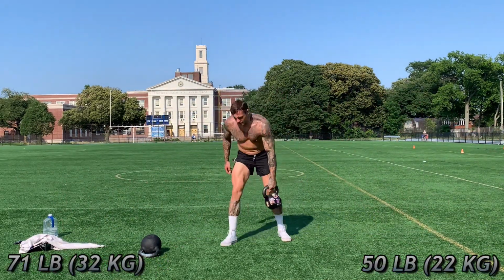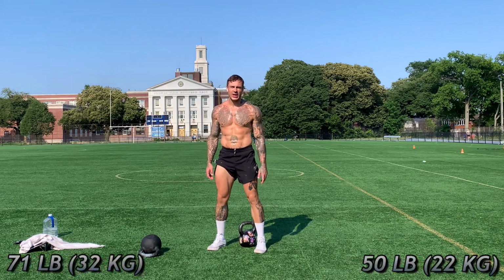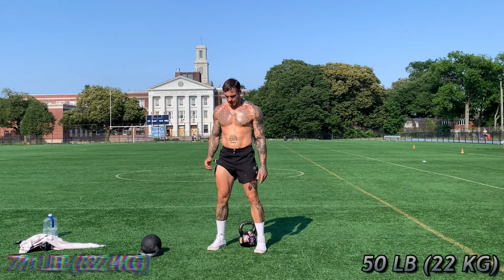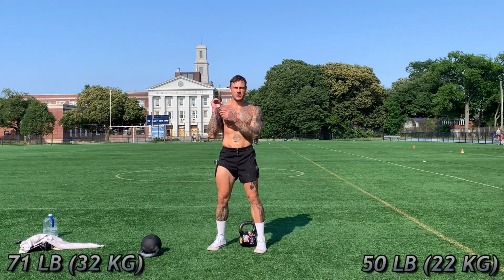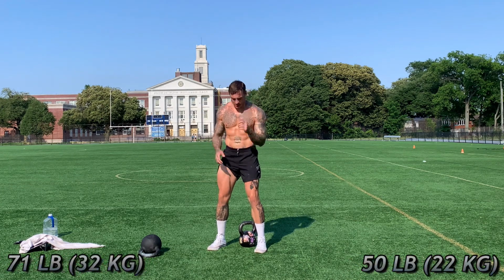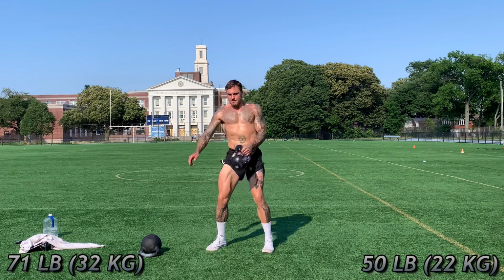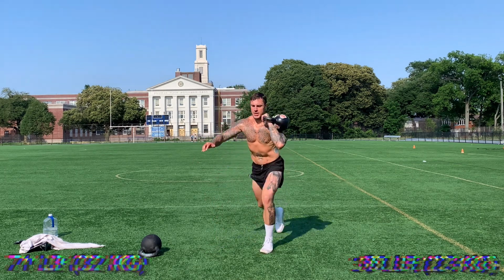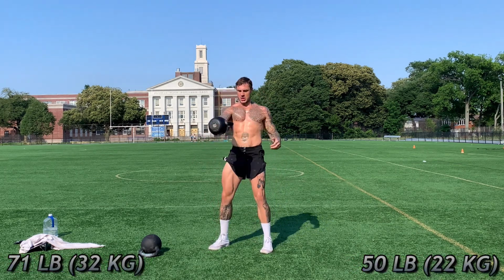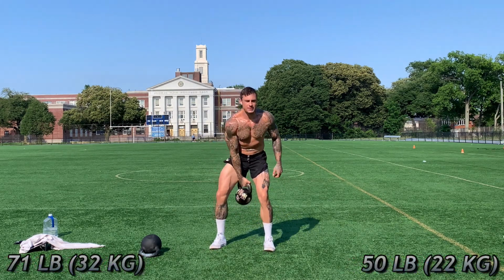A very important thing is that you lunge on the same leg where the kettlebell is. Because think about that. Why should you lunge on this leg? Sorry, on this leg if the kettlebell is here. So that's why we're here. Lunge. Swing switch. Lunge. 20 reps.